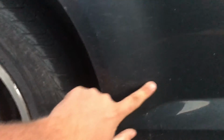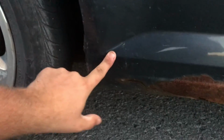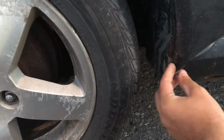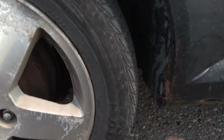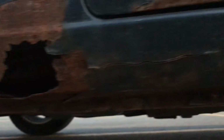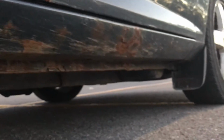There's no rust up here on this side, but it's all down here. And it's soft up to here. If I peel back the paint, there's almost no metal left there. As you can see, the bottom of the door is rotting away. And that's on the driver's side too. She's soft. She's really soft.